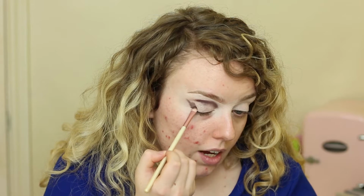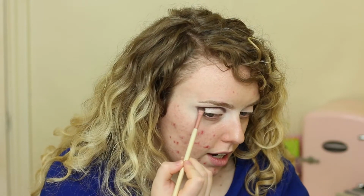Gonna bring it upwards as I would a liner, following the shape of my lower lash line. And then I'm gonna pack it on. And then I'm gonna bring it out slightly. I just mostly want to make sure my colour is even at this point. I'm not going to worry about pulling it out too far or anything.